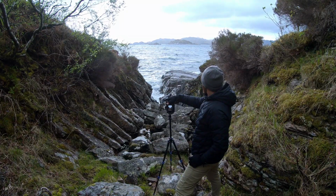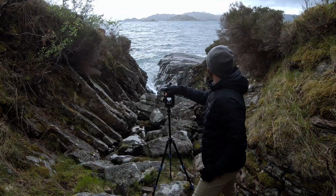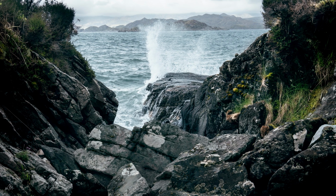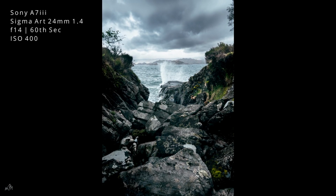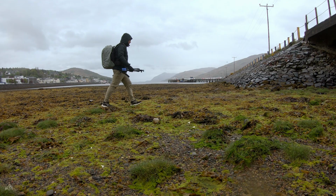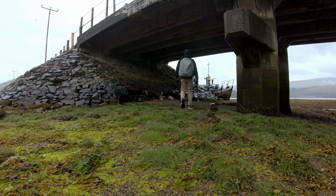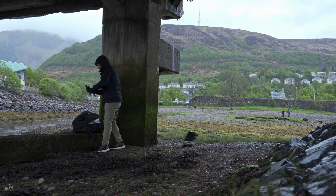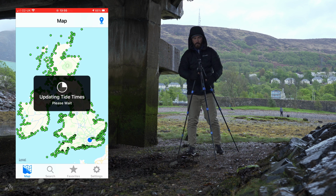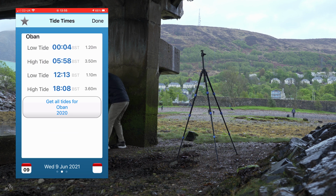Waiting for that perfect wave with fast continuous burst mode engaged is a tantalising tolerance and well worth the wait. A tip for planning a photo trip in and around water is to use apps like TidePoint to see when high and low tides happen. Some images are unattainable at the wrong time of day.